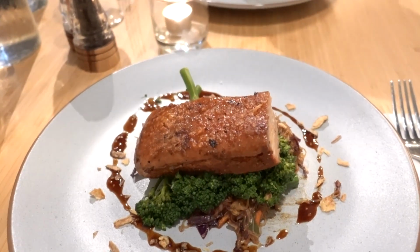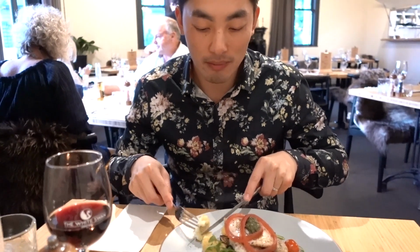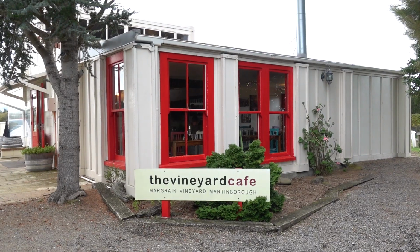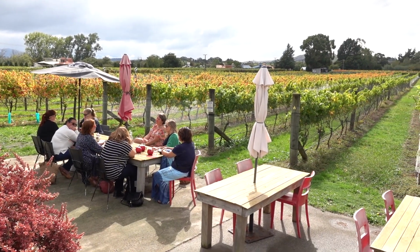Later that evening, we decided that we were going to treat ourselves, so we went to a nice restaurant inside a hotel called the White Swan Country Hotel and spent $89 on dinner and wine. On our last day, we went to a vineyard to have lunch, and that was $50.